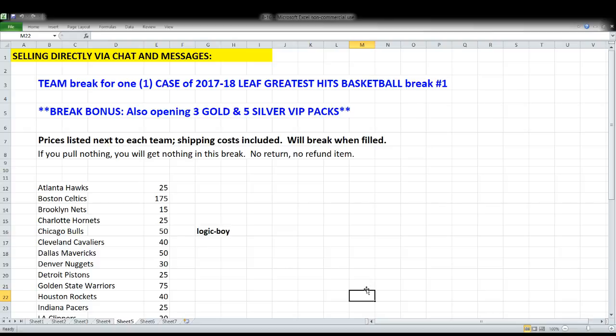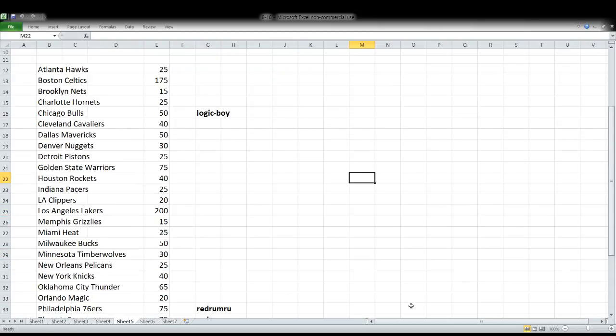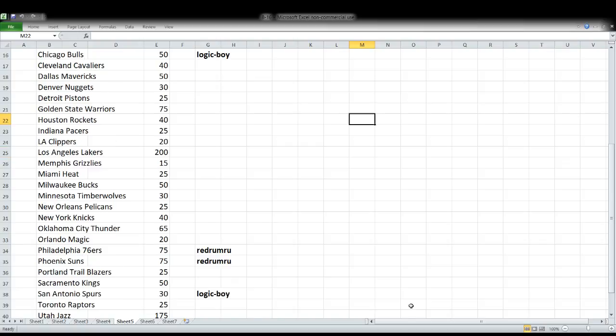But as it stands right now, it is a case of 2017-18 Leaf Greatest Hits basketball. Also, we would be opening 3 gold and 5 silver VIP packs. As you can see, most of the teams are still available in here.